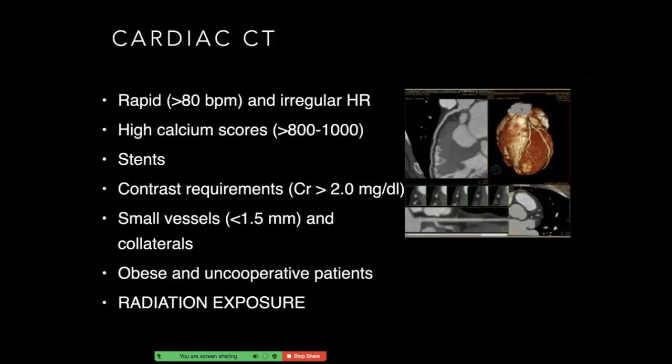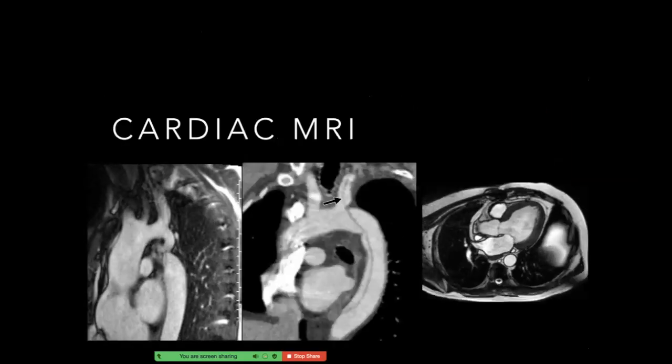Now, cardiac CT can be used for rapid and irregular heart rates to evaluate cardiac function. It can assess high calcium scores, and can assess the stents or the patency of the stent. It has contrast requirements, and small vessels and collaterals are seen. Obese and uncooperative patients cannot be used, and there is possible radiation exposure.